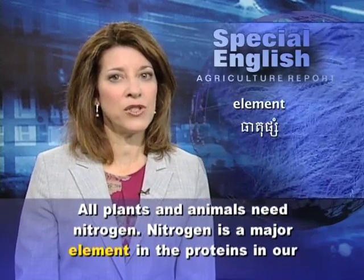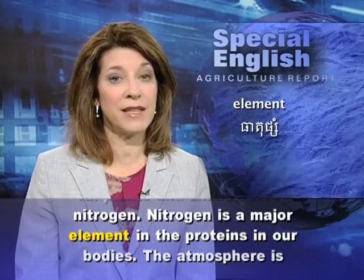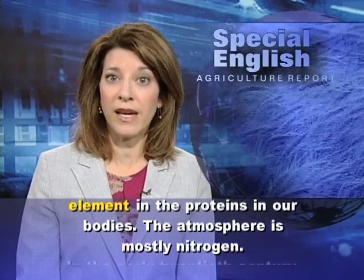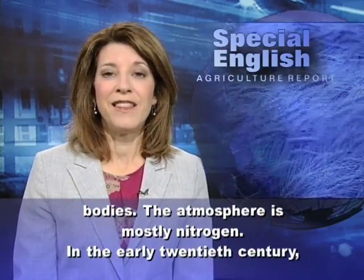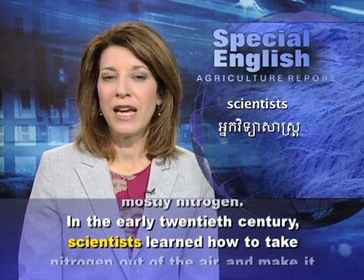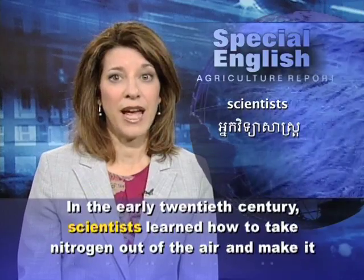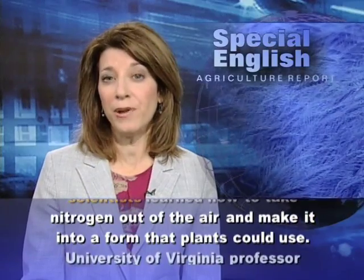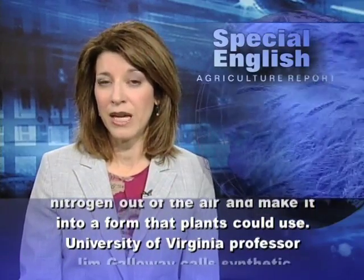Nitrogen is a major element in the proteins in our bodies. The atmosphere is mostly nitrogen. In the early 20th century, scientists learned how to take nitrogen out of the air and make it into a form that plants could use.